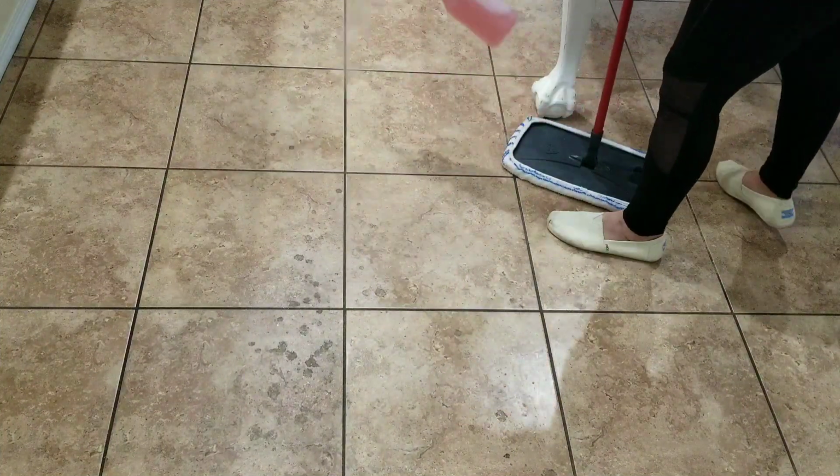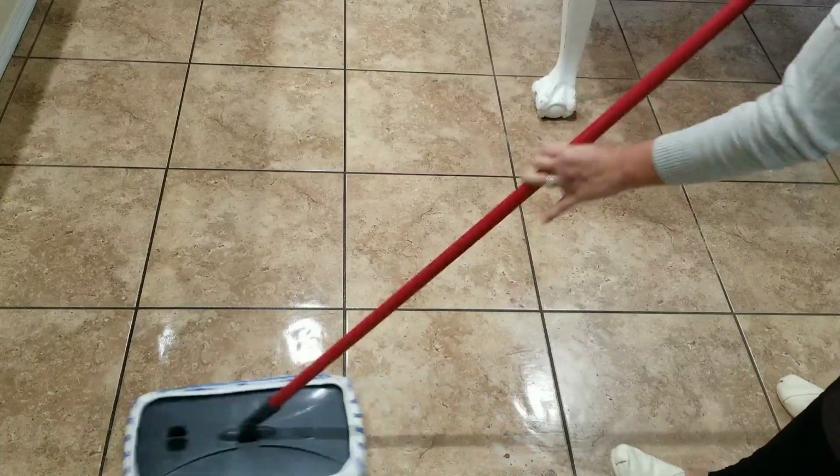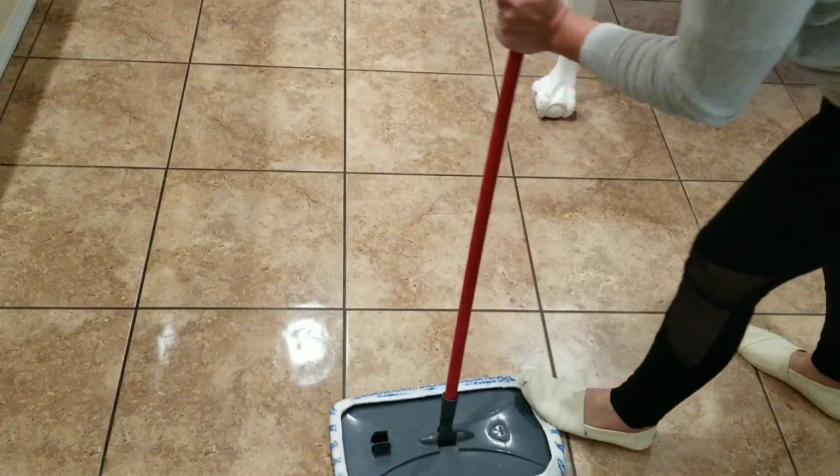Look at how dirty my kitchen floor is, and it was actually like this everywhere, but I didn't zoom in to show you guys the whole floor, but yeah, it was bad. It really needed to be mopped.